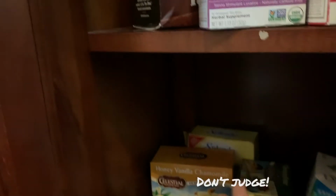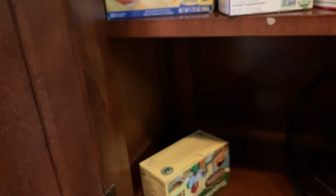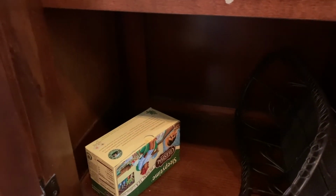All this stuff is for when we have people over. Again, like I said, we had this coffee bar on top of here. Lots of teas: throat care, smooth move, sleepy time, chamomile, Splenda, oops, and more sugars. I hate getting rid of all the sugars, but since I'm getting rid of the coffee bar, I kind of don't have any need for all the extra sugars because we drink ours black. Oh, and this one just fell. The teas I'm gonna keep because those will go in the tray in the RV with us.